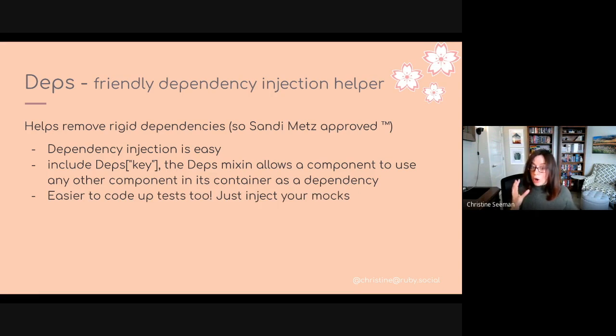And when you are using dependencies and you're using your dependency injection, that means when you test, you can actually dependency inject your mocks, anything you're using in your testing. So it makes your components easier to test.